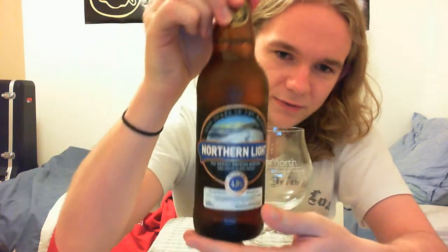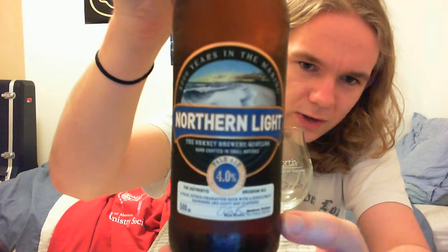You can have a little look through the beers for yourself. But anyway, I'll just let you have a little look at the bottle and cap. This one's actually quite a nice looking bottle, I have to say. It's got a nice label on it. I'll just bring that closer so you can see.